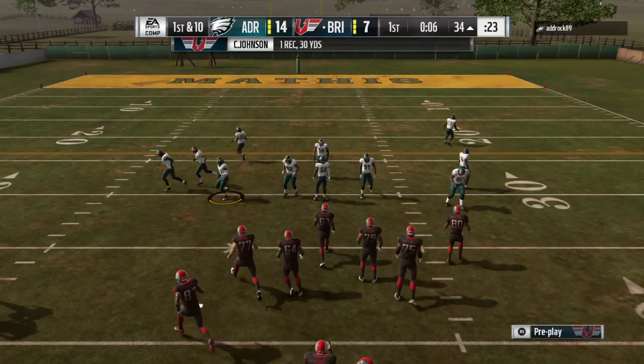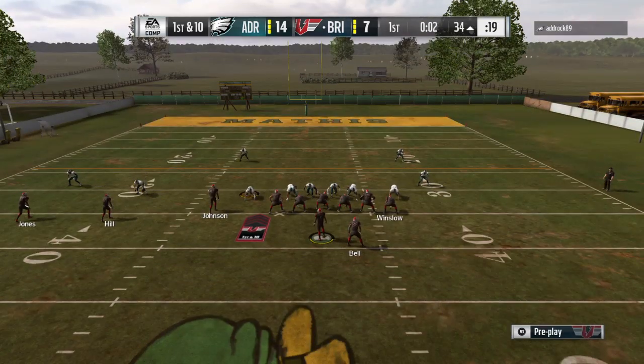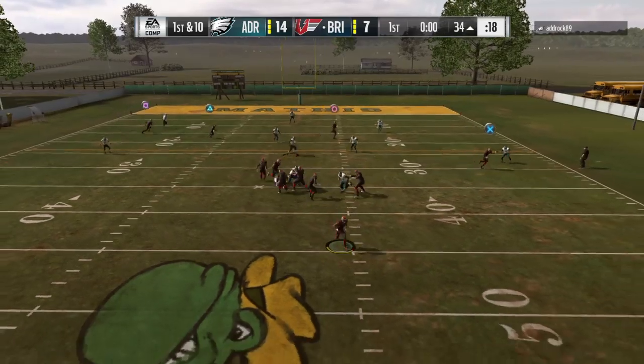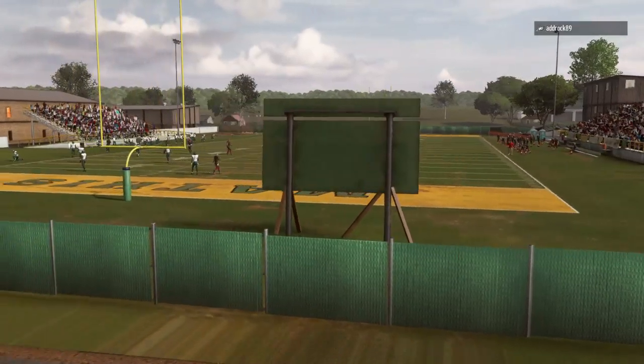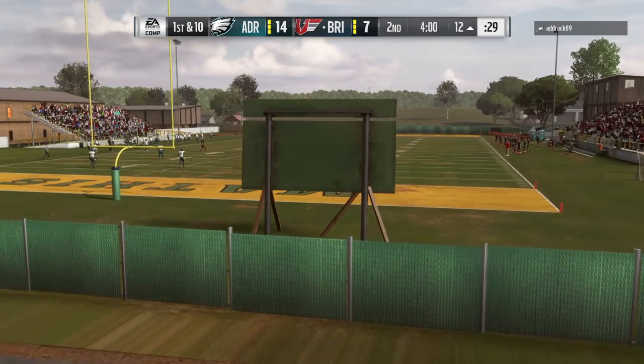So the big play changes the complexion of things. Here's 1st and 10 just outside the 30. They go play action here on 1st down. Completing it to the right side, Johnson. Back with Charles Davis. I'm Brandon Gaudin, and our drive continues here.